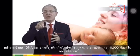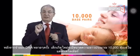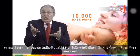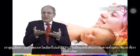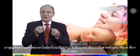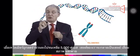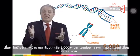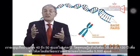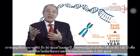So after many replications, a newborn has only 10,000 base pairs in each telomere. And we have already lost 33% of our telomere length. In a sense, we start to die the minute we are conceived. When telomeres are reduced to 5,000 base pairs, our cells become senescent and die. We are losing approximately 40 to 50 base pairs every year.